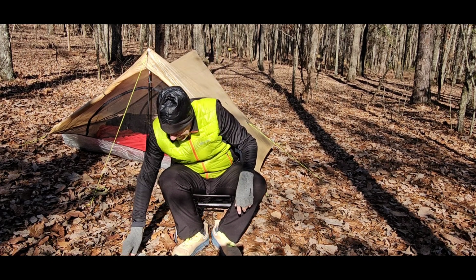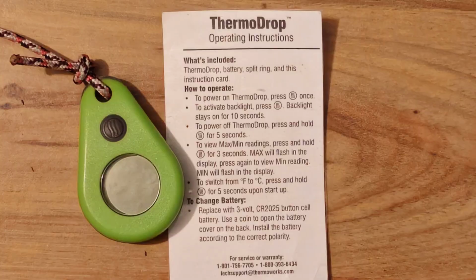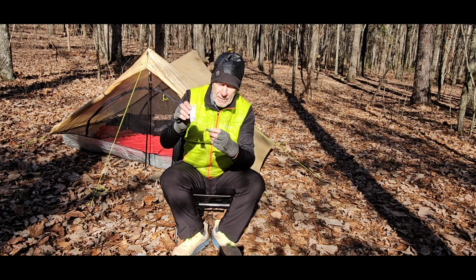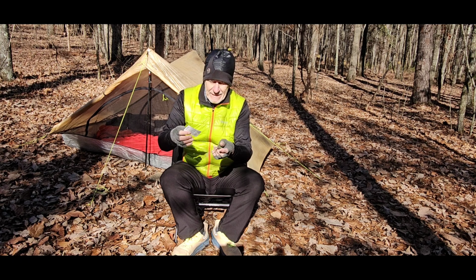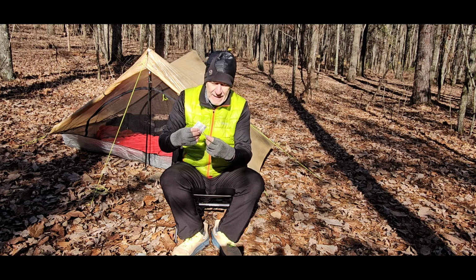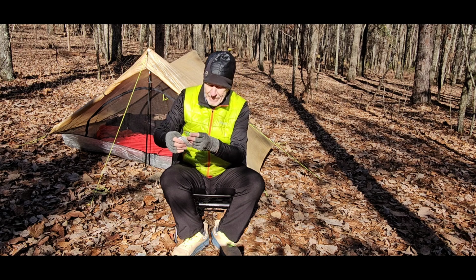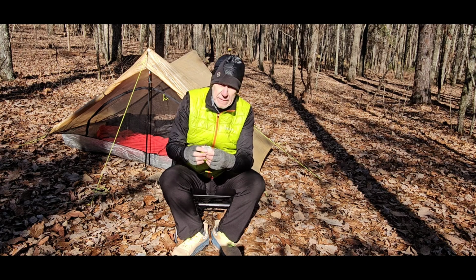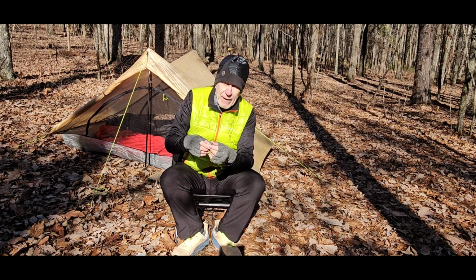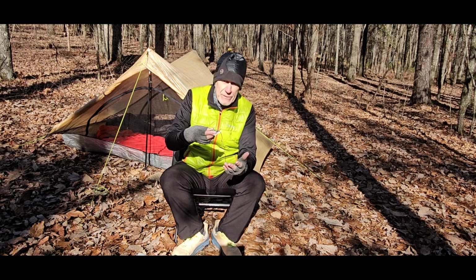So then I ended up buying this called a Thermal Drop. I've seen this with other hikers. I even kept the instructions laminated. It is that complicated. I used it one time, left the backlight on, and the battery was dead the next time. But anyway, I kept it. They're selling it as a zipper pull. I guess that could work that way. Unless I was awake to look at it and figure out how many times to push it, I found it kind of useless.